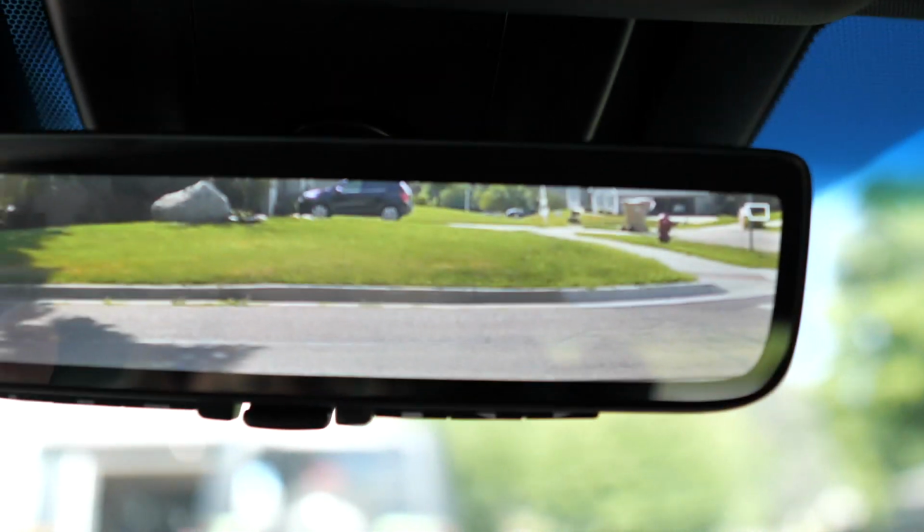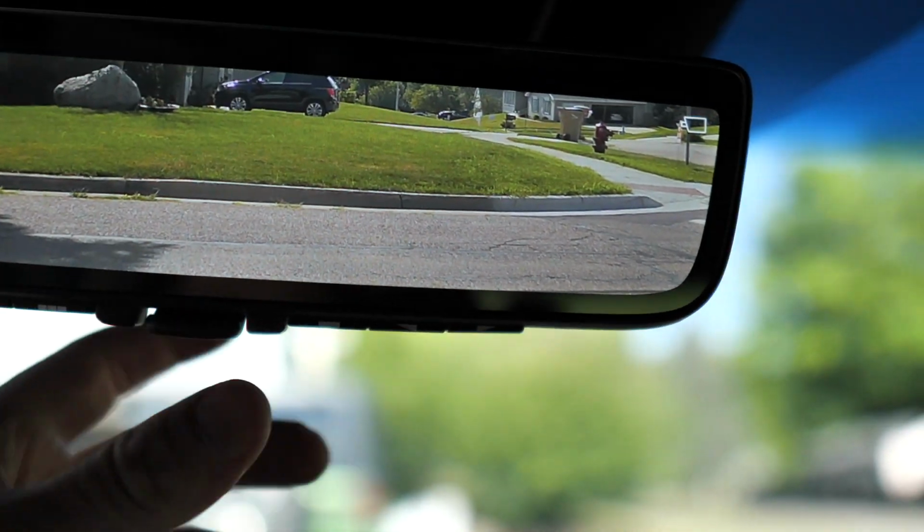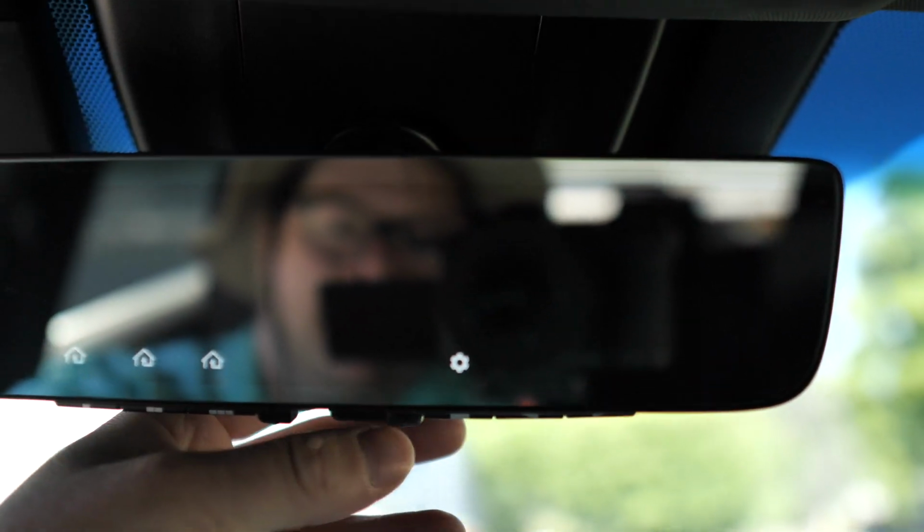Now, while on my road trip, I talked about this rear view mirror, which is fully digital. That is the actual mirror. Hey, look at that goon holding the camera.